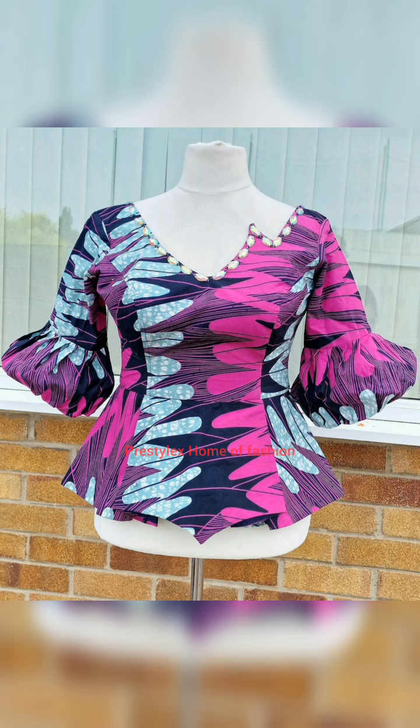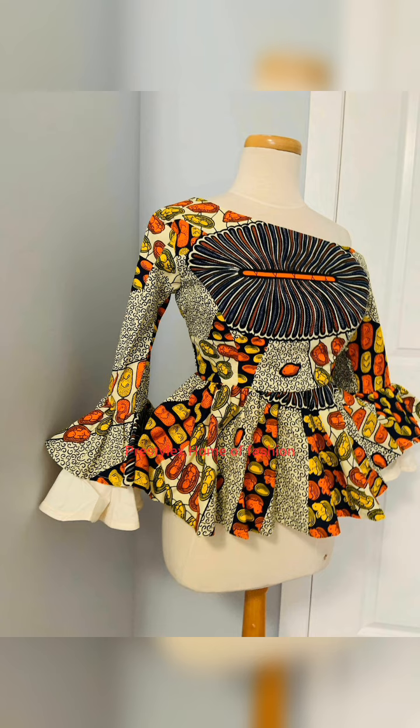In this episode, I have brought together a compilation of gorgeous, superb and super stunning Ankara peplum blouse styles that you can pair with your leggings, your trousers and skirts.